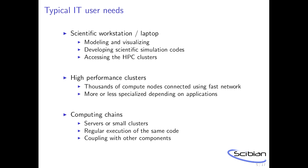And yeah, so what are our typical IT user needs? They use workstations, laptops, for modeling, visualizing, for developing codes, and accessing all the IT infrastructure. We have the high performance clusters deployed internally, which contain thousands of compute nodes. And we have some small computing chains which are used for small simulations, which don't necessarily need a big HPC cluster.